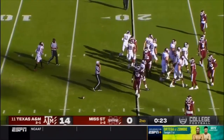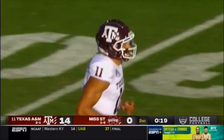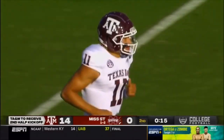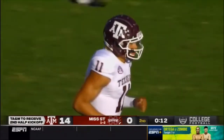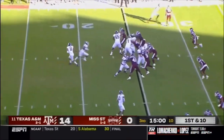It was not the prettiest of first halves either way. Texas A&M had a blocked punt, set them up first and goal for one of their touchdowns. Isaiah Spiller, though, was very good on the ground: 12 carries, 79 yards, and a couple of touchdowns. The defense is doing well, but they are not happy with the penalties. They want to clean that up this half.